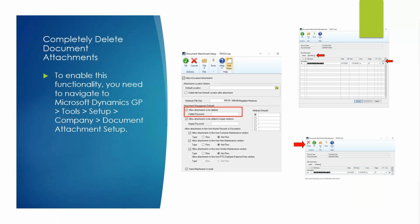Okay, for those that are using document attachment, as you know, as you attach documents in Dynamics GP, you're actually storing them right to the database. You've always had this option of whether or not you want to allow documents to be deleted or not. But what you may or may not know is that when you do delete them, they just go to another tab on the doc attach window. And so it keeps an audit or a history of even attachments that are there but have been deleted.